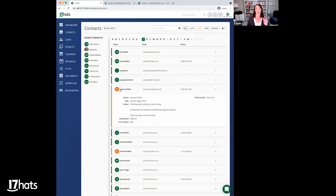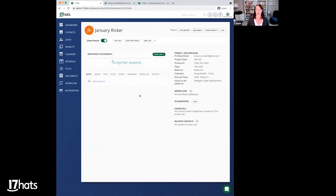Step three of getting organized inside 17 Hats is something called a project. The way to think about the organization of 17 Hats is like an old school filing cabinet. You pull out that filing cabinet drawer, and hanging on that drawer is your green hanging file folder. That is your contact. Inside your green hanging file folder are your manila folders. Those are your projects. You can have more than one project per contact.